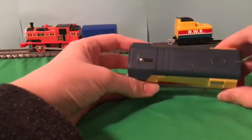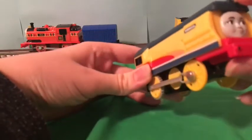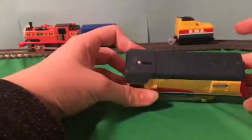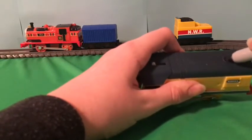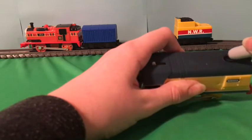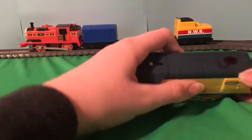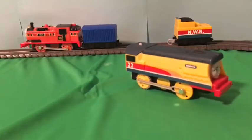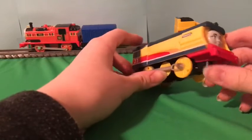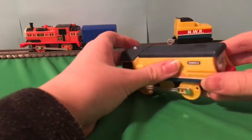Up at the top, she's just kind of got this nice teal look. That's where the funnel would be. She's got this lamp, which I'll probably color in silver. And I think I will actually put black on this. Oh, well, I'll get that smudge off later on. I can get that smudge off. Anyways, yeah. Not really much else to say about Rebecca.